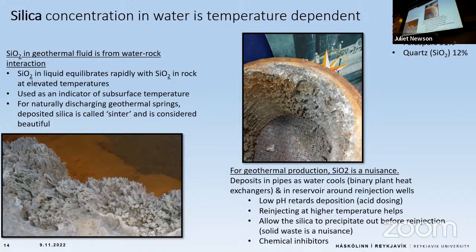But anyway, silica in geothermal water is used as an indicator of some subsurface temperature. When you're looking at silica deposition around springs, it's very beautiful. It's very pretty. You don't want to walk on it because it breaks the very delicate structures.